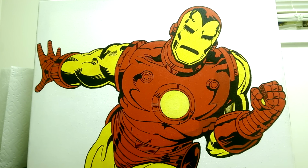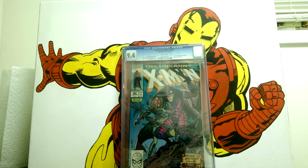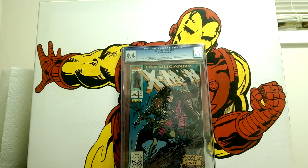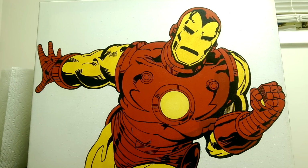Let's go with number 24 is another slab, and it is my first full appearance of Gambit. It is a 9.4 grade, X-Men 266. Gambit, I mean, he's going to be in the X-Men Apocalypse movie. He has his own title movie coming out, and it's Channing Tatum playing him. So I believe this is gonna get even more play, and I call this the Hugh Jackman effect. That Hulk 181 is completely unobtainium for me now, and I believe this is gonna get the same type of, except for the fact that there are more of these around. This is definitely going to be a hot issue for years to come. So glad I have one now in a slab.